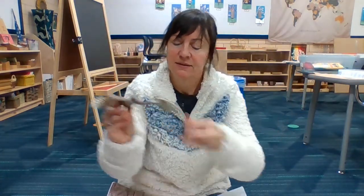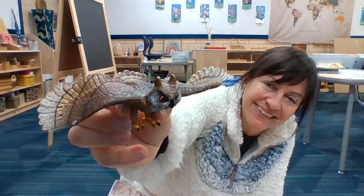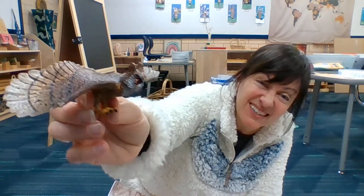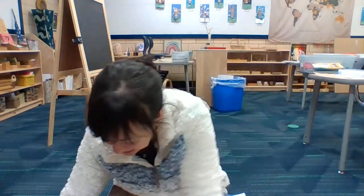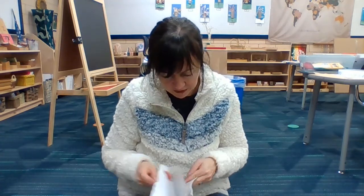Do you see those sharp claws? Yeah. That owl, he hunts mammals, small mammals like mice. That's what he likes to eat. All right. That is a great horned owl.